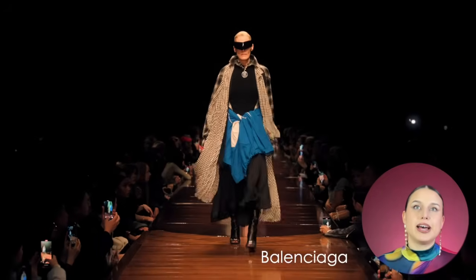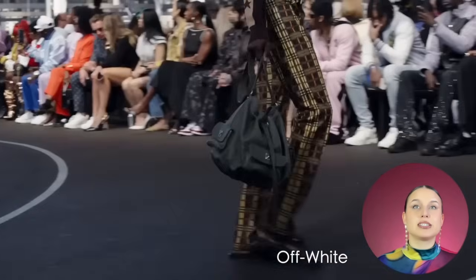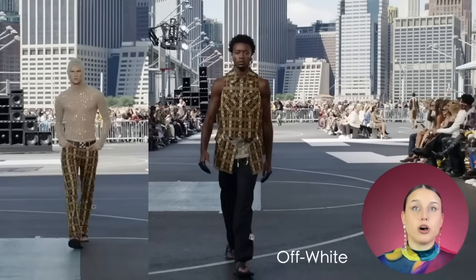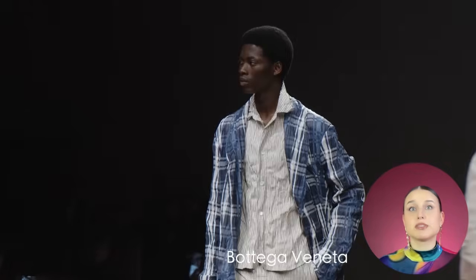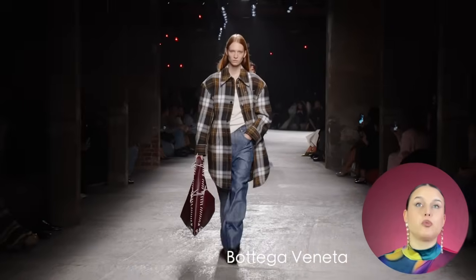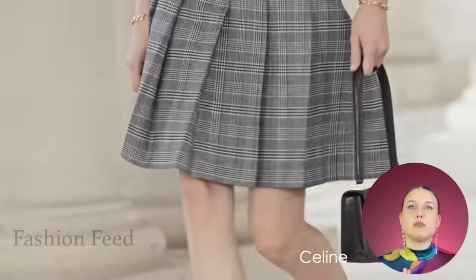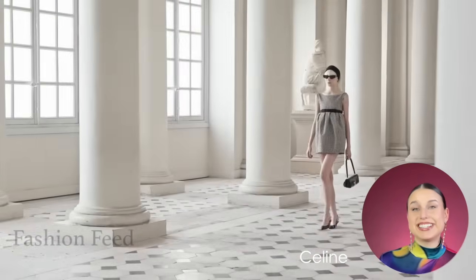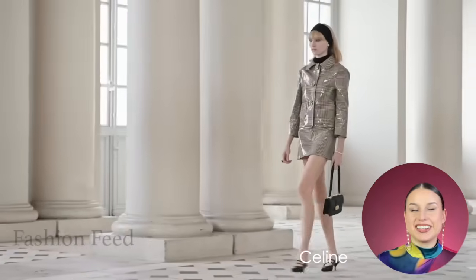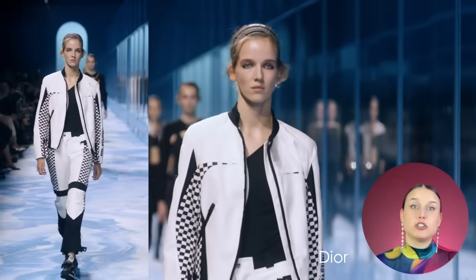Balenciaga used plaid as a layering piece for their designs. Here you can see in off-white printed bottoms and of course tops, mismatching them. Miu Miu also had a lot of it with the layering of the prints as well. We also see more of a blanket or a picnic style plaid here in Celine. But let's move on to check.